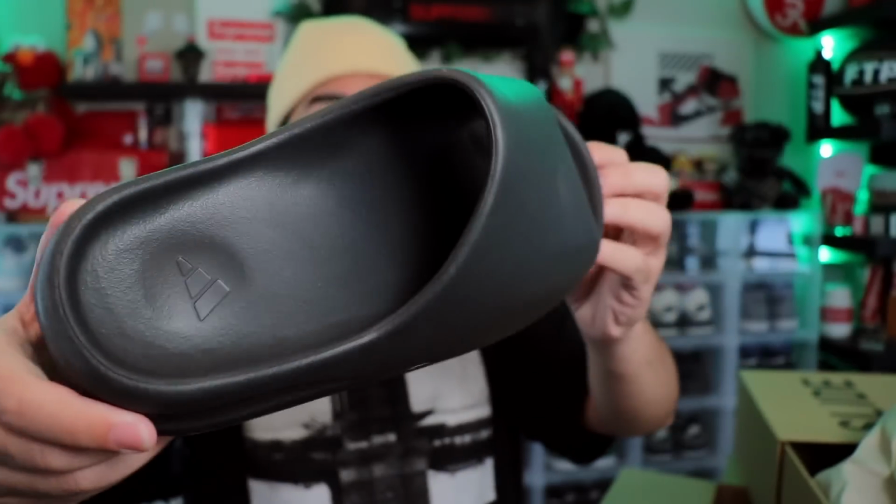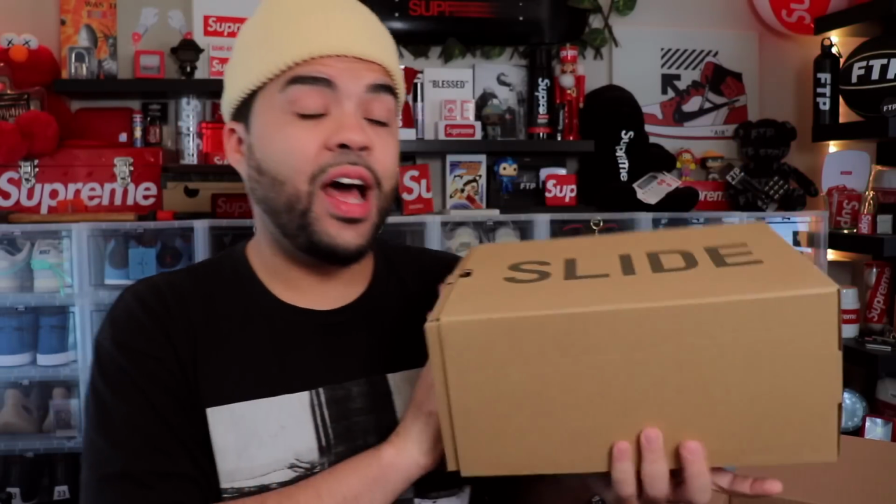Onyx Yeezy slide, size 9. Mind you, I'm a 10, 10.5. And it's crazy because a lot of people were saying size up on these. I really don't think so, but that's just me, you feel me? A lot of people like their slides to fit humongous. That's not my cup of tea.